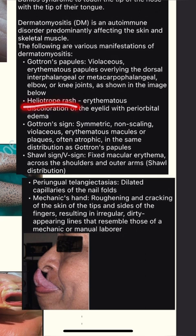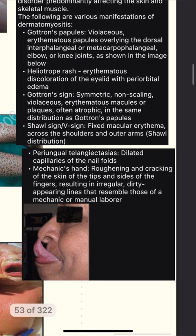Heliotrope rash. It is erythematous discoloration of the eyelid with periorbital edema. Gottron's sign: symmetric, non-scaling, violaceous erythematous macules or plaques, often atrophic, in the same distribution as Gottron's papules. Shawl sign or V sign: it is fixed macular erythema across the shoulders and outer arms, which is a shawl distribution. Periungual telangiectasias, which are dilated capillaries of the nail folds.